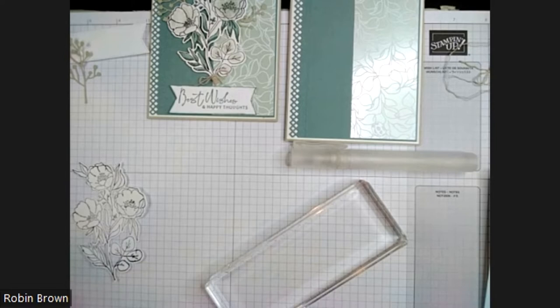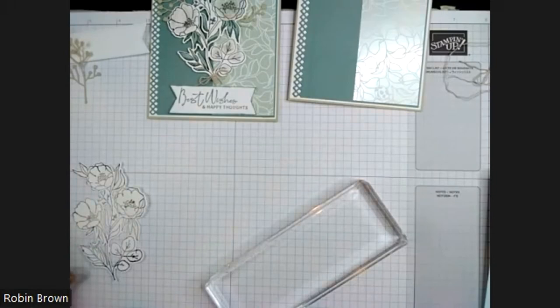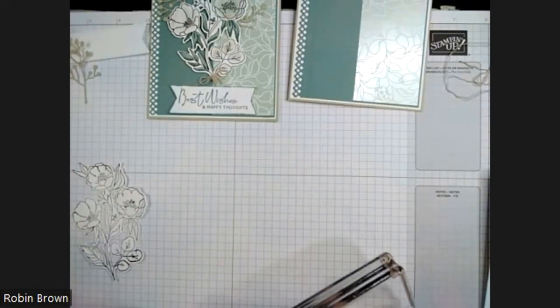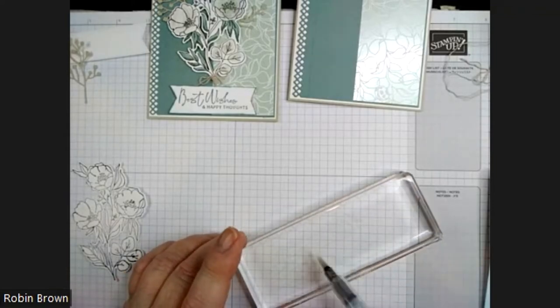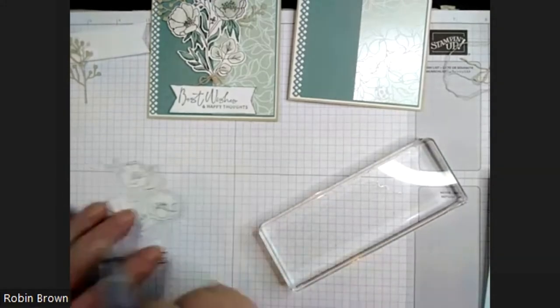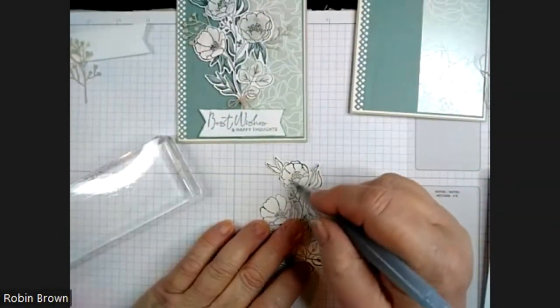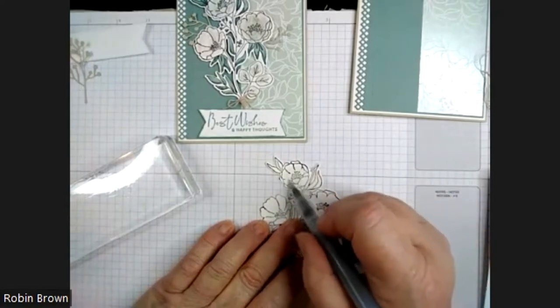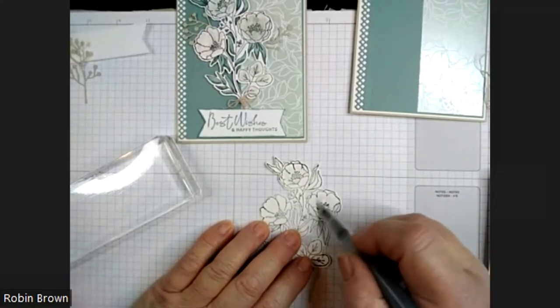Can't even see it. It's there. And then you're going to take your alcohol spritzer and spritz it, and you'll pick that up with an aqua painter, just to give a little color to the centers of the flowers. You can see on here where I started, I kind of overdid a little bit in that color. You just want it to have a hint of color, not a blob of color like I did that first time.